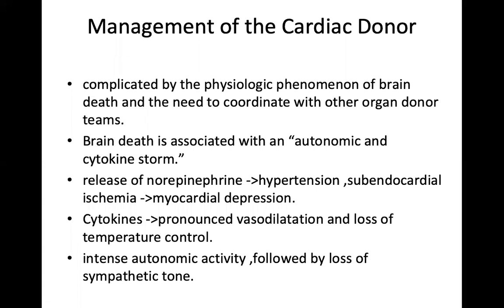So now you have decided this is a good donor. How do you manage this donor until the transplant day comes? Usually, this is a bit complicated, because you need to coordinate with other organ donor teams, like the liver team and the lung team, and because of the physiological phenomena of brain death.